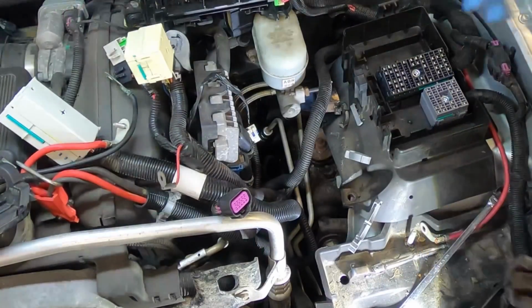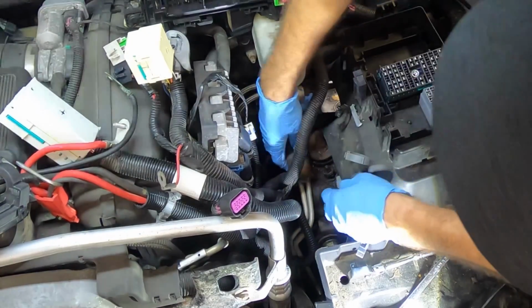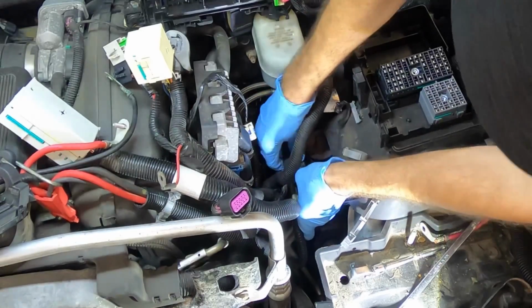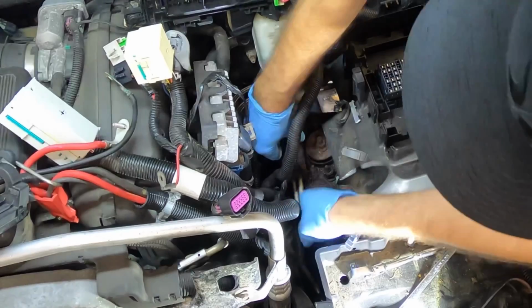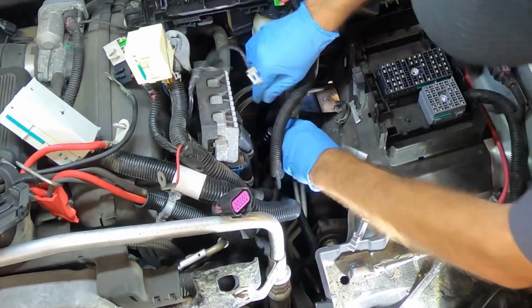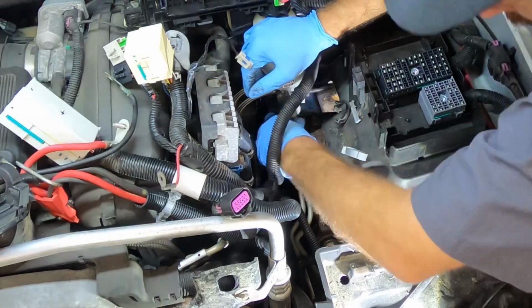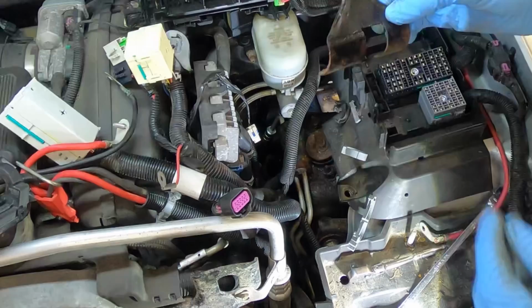Alrighty, so I think we got the hard part out of the way. Let's put this rubber mount thing back on and start bolting these lines down to where they all go. And then we'll get them connected, fill the system, and do a leak recheck. There's our mount.